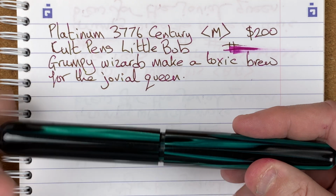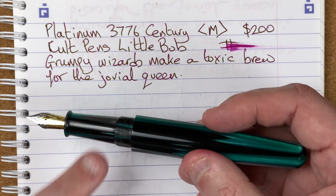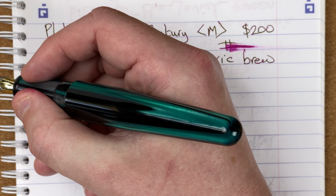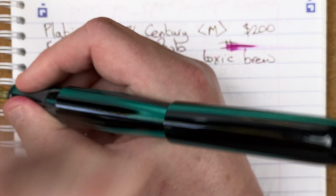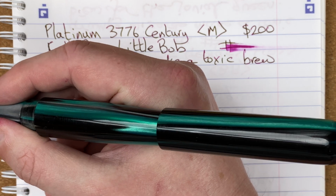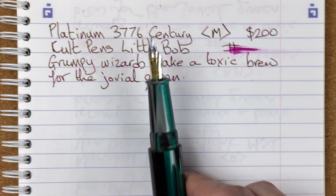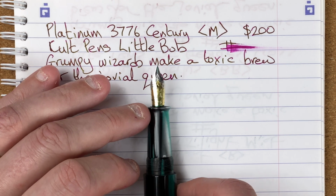If we take the cap off, the cap is half of the full length. Still leaves a big pen. Just look at that. If I wanted to post it, I could do, I don't know why I would, because it's just too long. We have a number 6 steel nib on here. This is a Ranga nib that I've got on here.